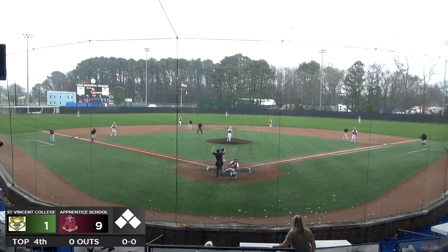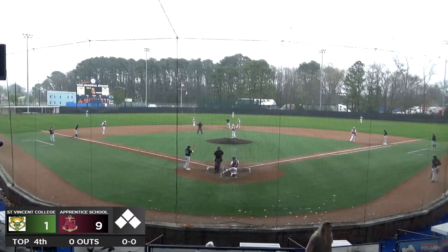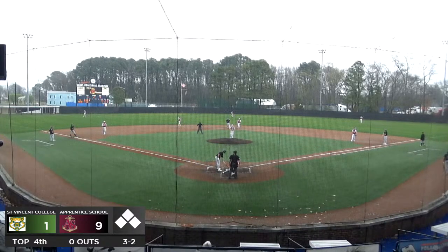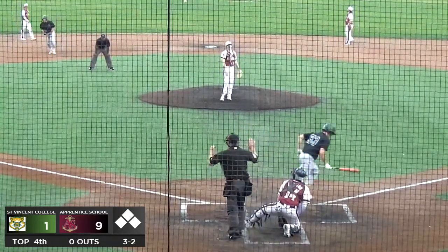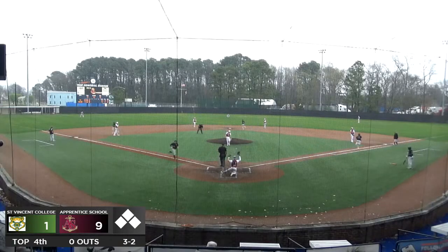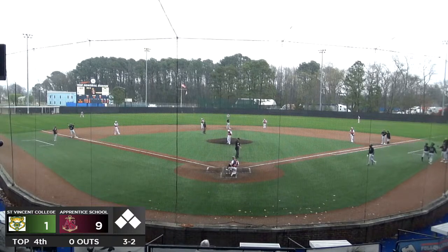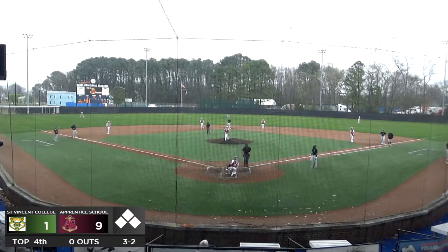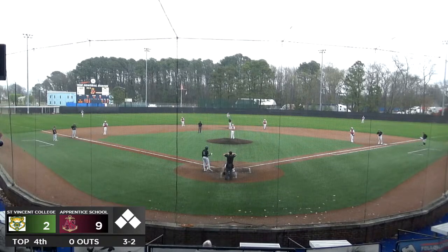And that ball's fouled off of Rockwall's leg. I'm sure that felt good. Runs a count full. Three and two. So here comes the payoff pitch, and it hit him. So that'll bring up pinch hitter number four in a row, number 51, Devin Haywood.